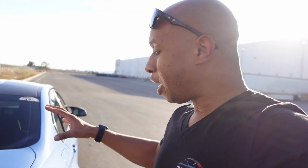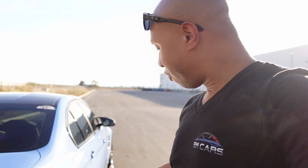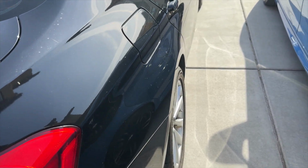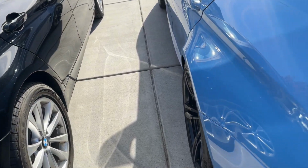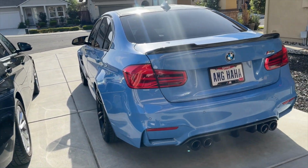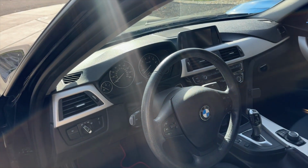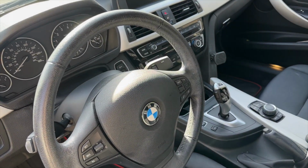Now, with the M cars, the M means that you're going to have everything under, it's really mainly just the shell. There's not many parts in here that this car shares with a regular, say, a 328 or 335 or 330i. There's not much in here. Even the body lines are different. You see it has the wider hips. The bumper is a totally different design. The exhaust is totally different. The interior is different. The gauge clusters are different, and there's a whole different slew of options.